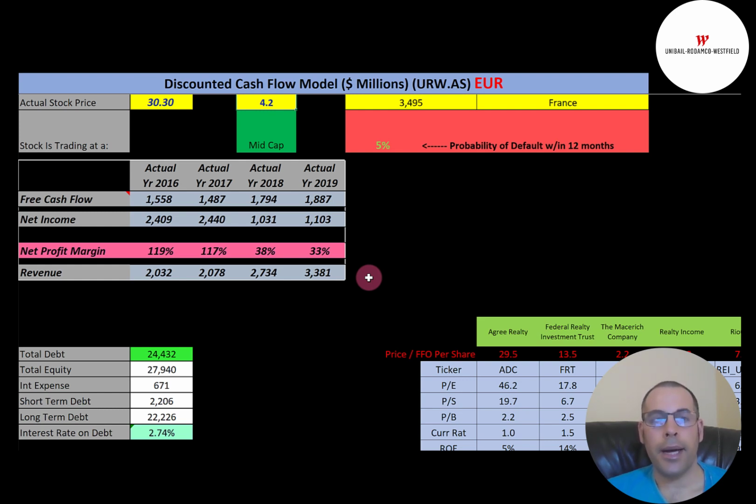If a company has positive free cash flow, that means it's generating more cash than it's spending. This company has positive free cash flow and it's really consistent. It's 1.6 billion, then it goes up to 1.9 billion. This company has a lot of free cash flow to work with to improve the company to make it even better. Net income is the profit and loss on the income statement.